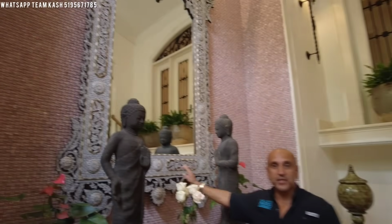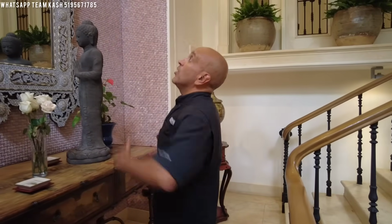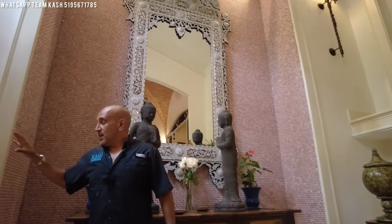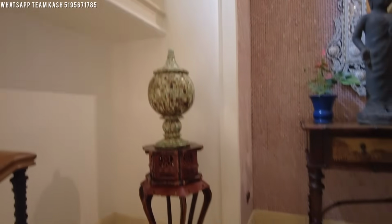Now, this is one of the items that is not included. However, the owner was very specific. She said if somebody falls in love with that, it could be part of the deal. But that is one of the two items that is not part of it. Nevertheless, you still have the feature wall. You could put something else up there. Right down to these tiles. Everything around me, I feel like I'm in a museum because everything is worth so much money, and these items are all part of your deal.